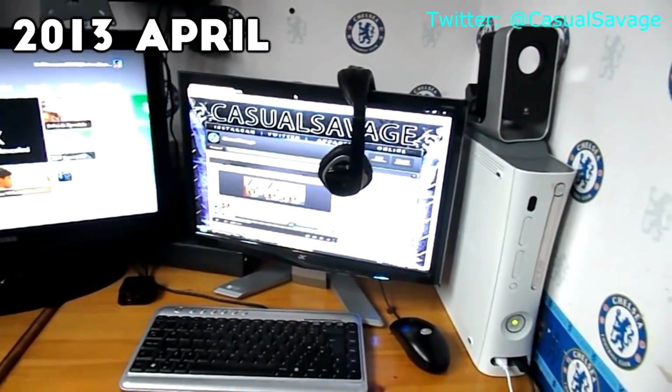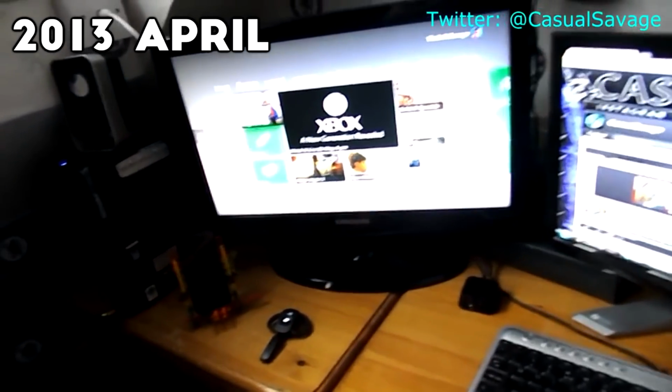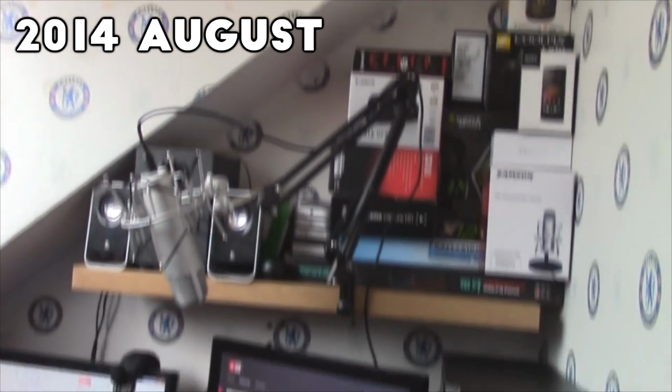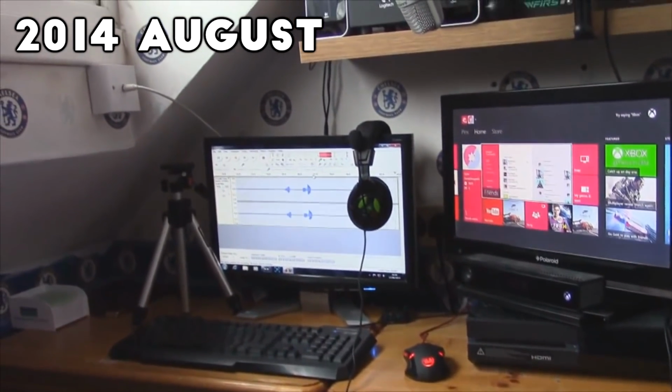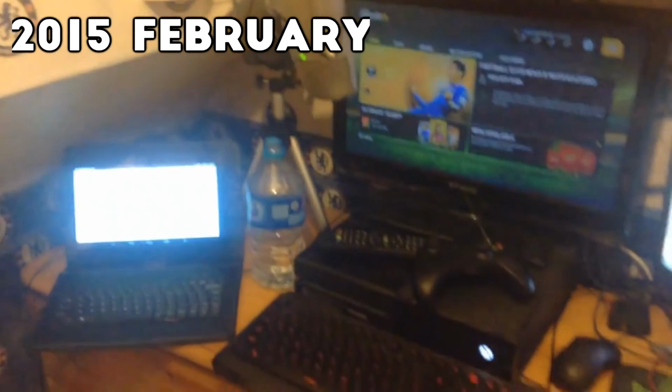What's up guys, it's CasualSavage here, and today I'm just going to be showing you my gaming setup. As you can see right now, it's looking pretty good. So, here we go. So someone wanted to see this, and yeah, I finally decided to make it. So this is basically it. So this is the setup when I record.